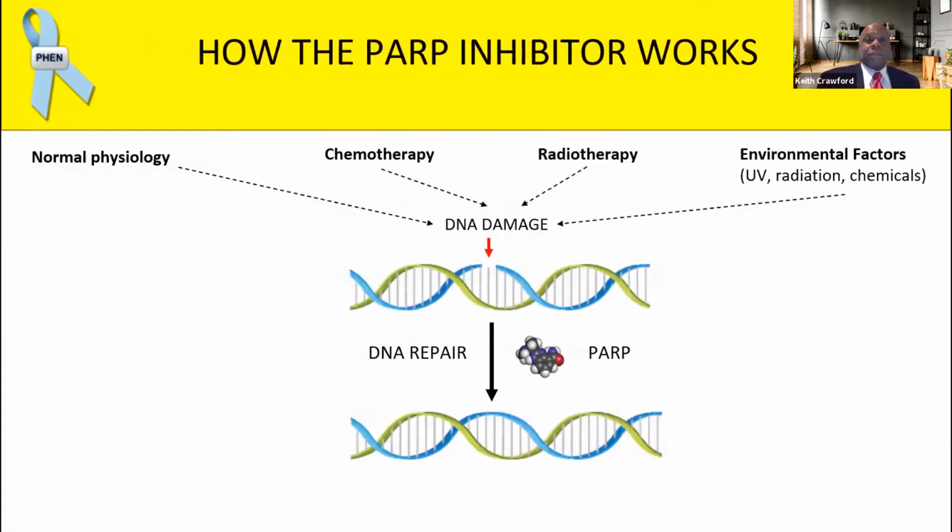Next slide. So this is just our cartoon to give you a visual on how the PARP inhibitor works. So as I said earlier, normal physiology or just the day-to-day activities of your cells can cause damage. Chemotherapy and radiation as a treatment, and if you're exposed to it, that causes damage. And then also there are environmental factors like UV, radiation, and other chemicals that you can be exposed to. All of these can play a role in damaging your DNA.